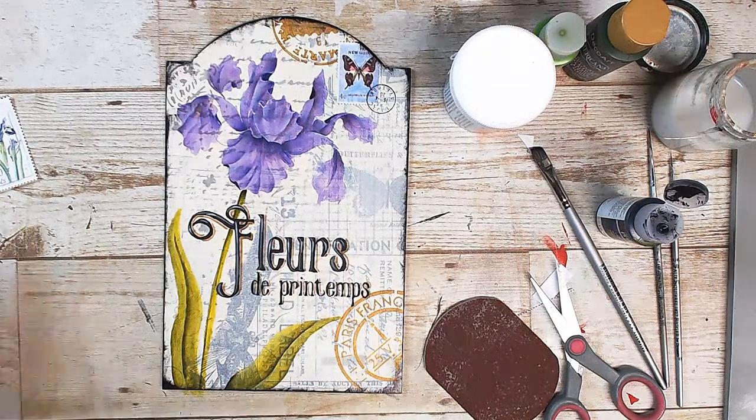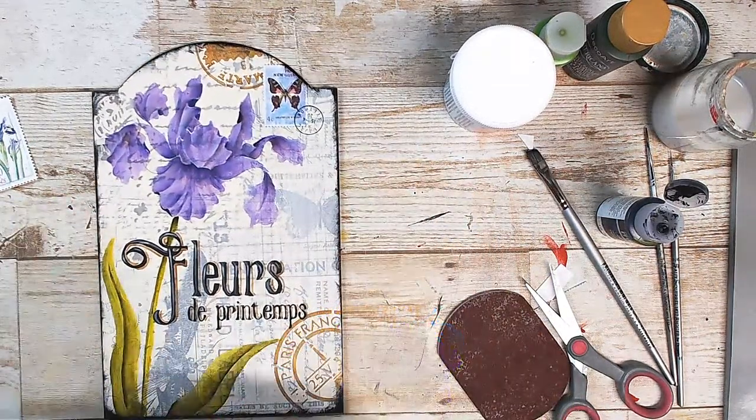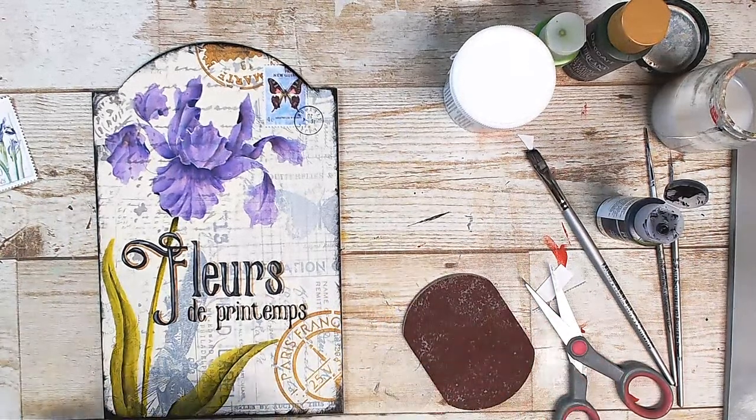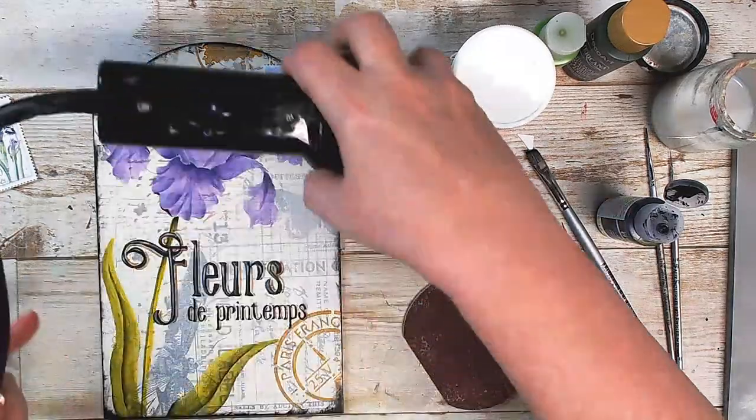Stays On stamp pad. Yeah, somebody just asked, what brand of stamp pad is that? It's a Stays On black. I'm going to dry this real quick. The Stays On does dry fast.